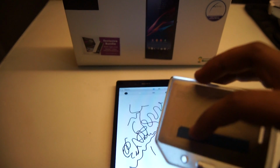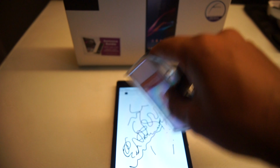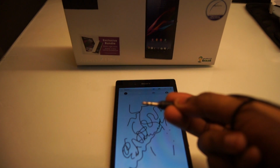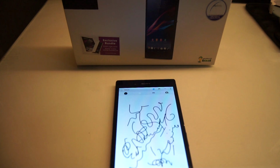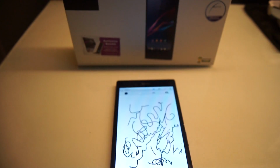I can use, let's say, an ID card. No, it doesn't recognize that. Strange. Let me try picking up something else. Maybe an earphone plug. That works pretty neat. Try something else. I'm gonna use a micro USB plug. That works as well.